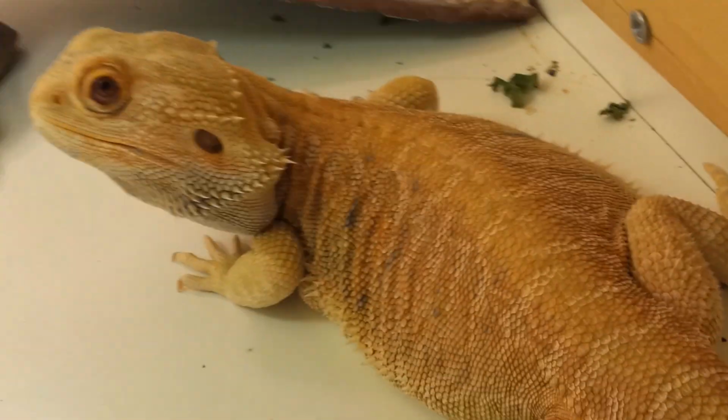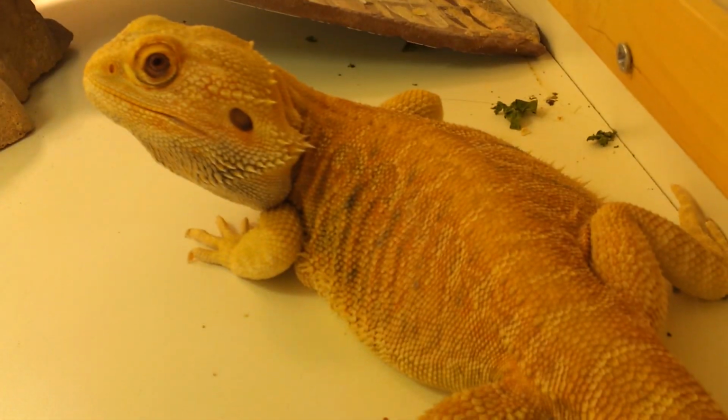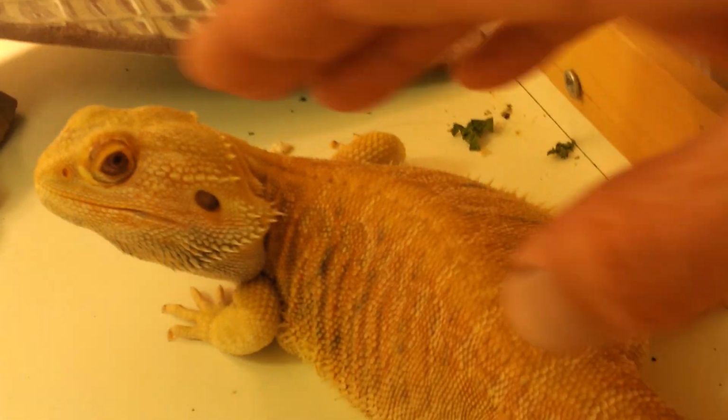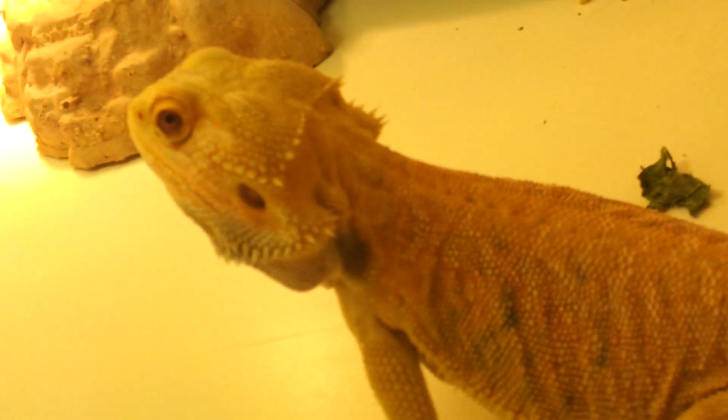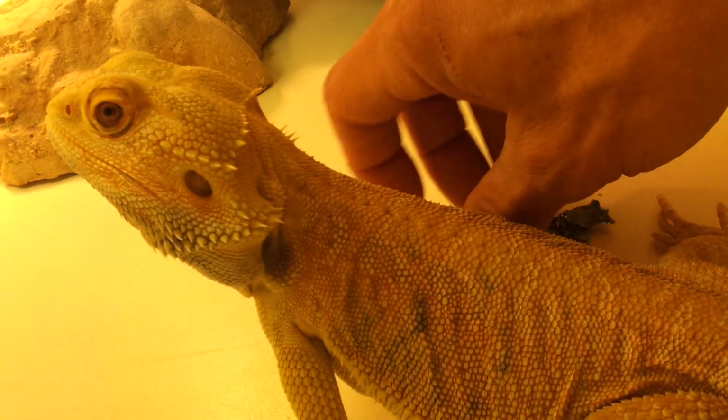We got big man Zeus. Here's daddy to the babies that you just seen. He's doing really well. Looking like a big boss. That's my big boy. This boy is so big. He's starting to go in a little bit of a shed. Look at that girthiness. Look at that big boy. Yeah. His legs and arms are shedding right now.